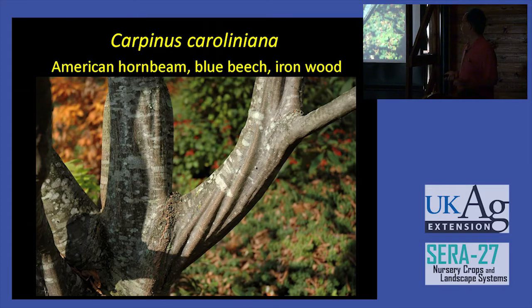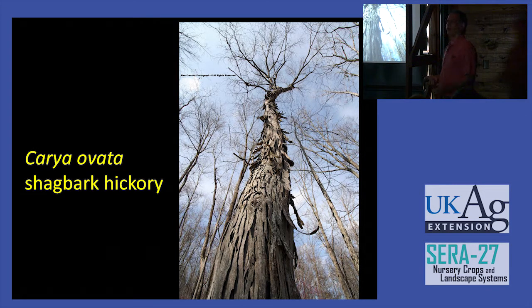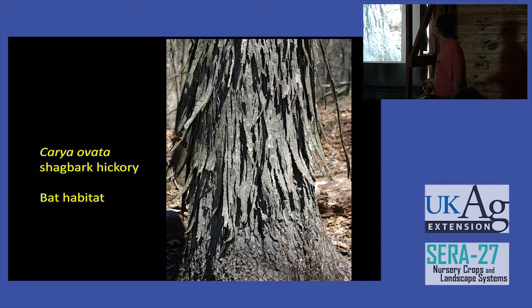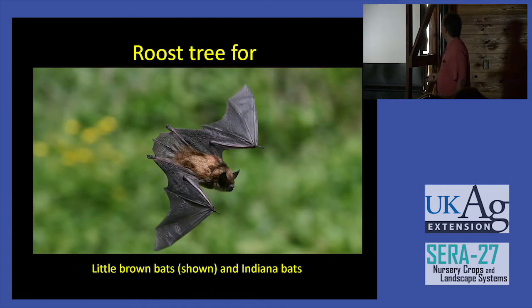Very, very hard wood. And fall color, no two trees the same, but quite good. Shagbark hickory. Oh boy, I was hugging on these in Birmingham just 2 days ago. Beautiful trees with the shaggy bark. And it's also a bat habitat. Usually you don't think of bark as a habitat, but I'll talk about that in a little bit. But this shaggy bark is just very sensuous.